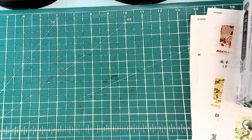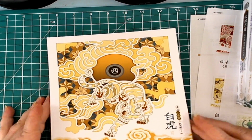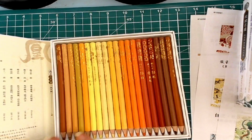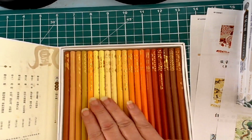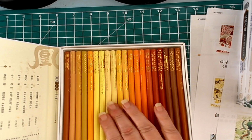And this one here is the Tiger Phoenix. And of course it has all your yellows and browns and oranges in it. And again, just absolutely gorgeous artwork up here. Ooh, butterflies.